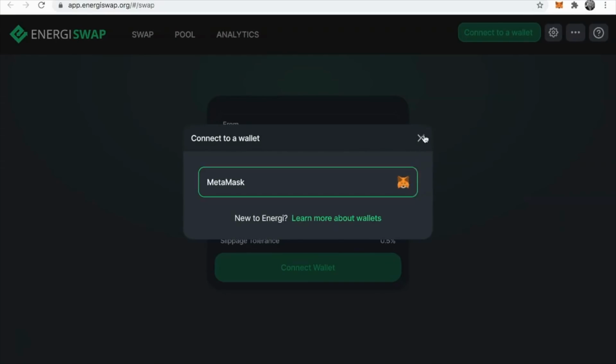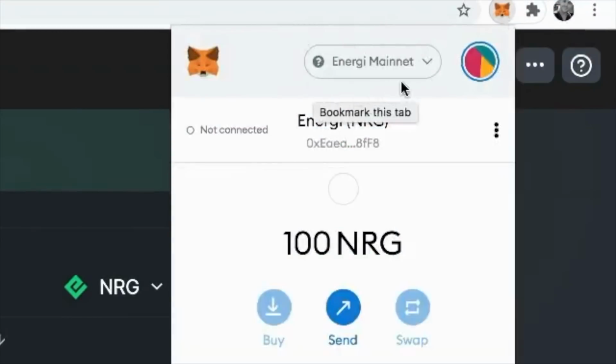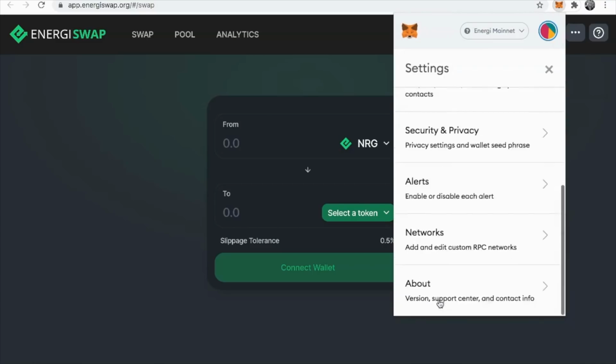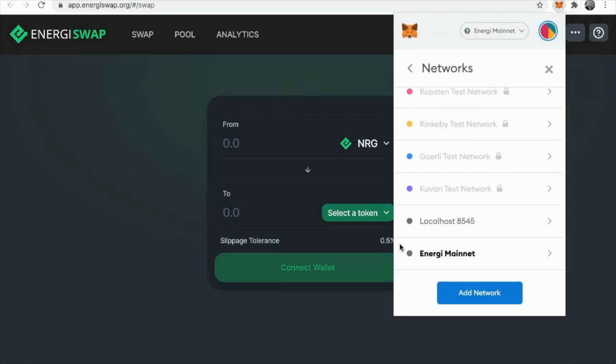And actually, before we connect our wallet to Energiswap, we have to make sure our wallet, our MetaMask wallet, is integrated with the Energi blockchain. If you've used Uniswap or PancakeSwap, this should be a very familiar process to you. As you can see, I'm already on the Energi mainnet, and again, that's opposed to the Ethereum or Binance mainnet. I'm already connected. For you to connect, we're going to go to our account right here, go down to settings, click settings, and then scroll right down to networks, where you will add and edit custom RPC networks. Click the arrow, okay, and then go right down and click Energi mainnet.